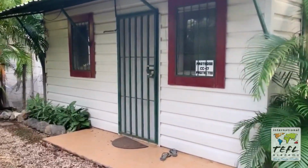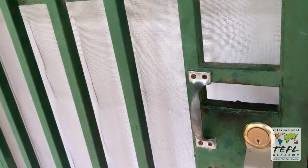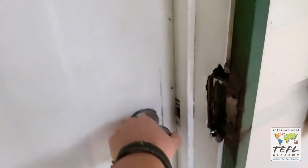This is our house right here. We're gonna go inside, and I'm probably gonna have to be whispering a little bit because Mike is currently teaching with VIP Kid, and I don't want to disturb his classes. Let's go inside and see how it's going.